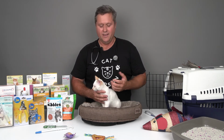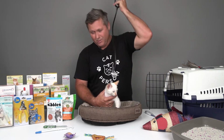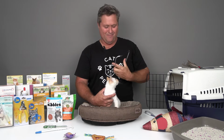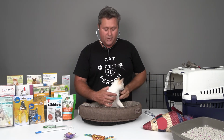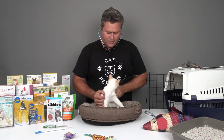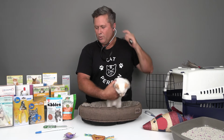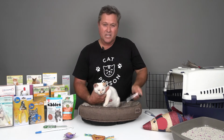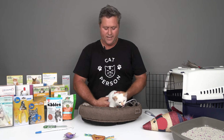When we are examining them, we'll have a listen to their chest. His heart rate is going to be doing about 200 beats a minute at the moment, but we're just looking for no heart murmurs, no abnormal lung sounds. So we'll have a bit of a listen to your chest. And all the time we're feeling for enlargement of lymph nodes, enlargement of abdominal organs down in the belly there.